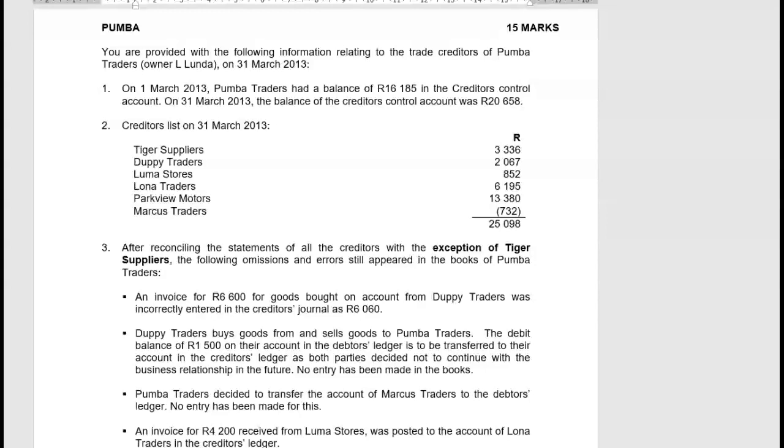You are provided with the following information relating to the trade creditors of Pumba Traders. The owner is Linda and the date of these reconciliations is the 31st of March 2013. On 1 March 2013, Pumba Traders had a balance of 16,185 in the creditors control account. On 31 March 2013, the balance of the creditors control account was 2658.